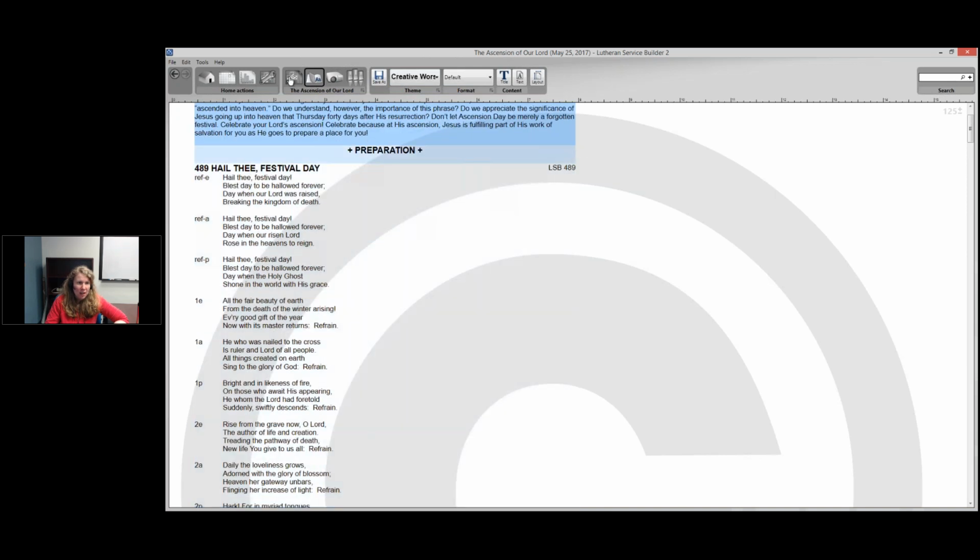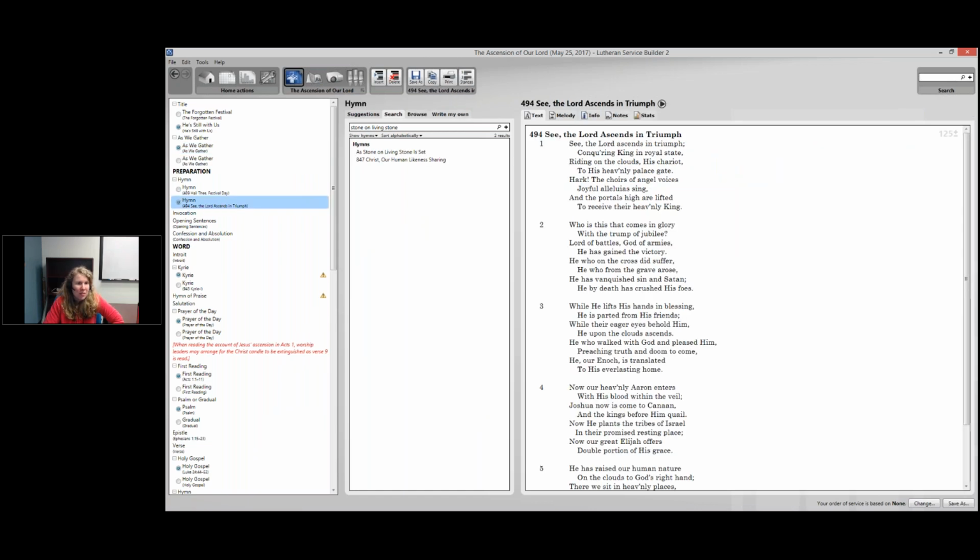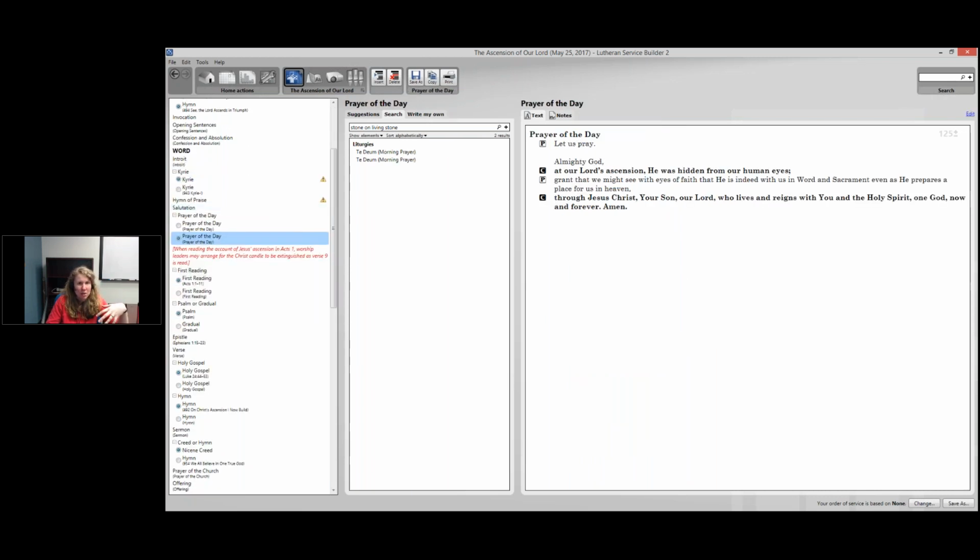Now, one nice thing about creative worship is that we give you a couple options for all the hymns you want to use. So if you didn't want to use the first selection, our editor Mark has put 2 options in here, and we have a couple options for prayers of the day, and this is where you can really choose. You can see that these options are already responsorialized for you. So again, this is a lot easier if you import the creative worship actual file than having to go into My Worship resources every single time for creative worship.